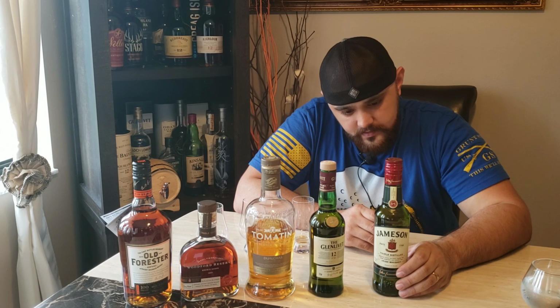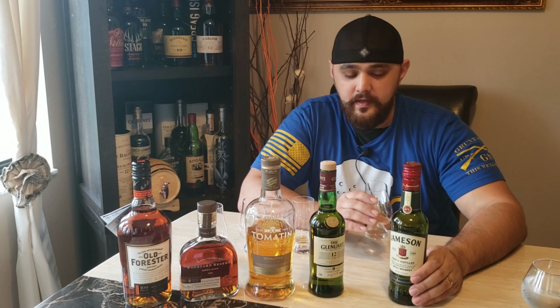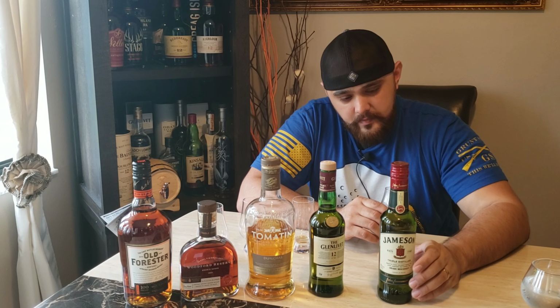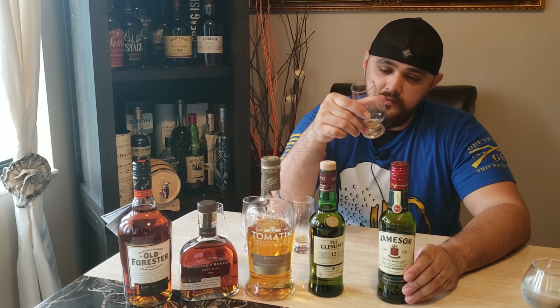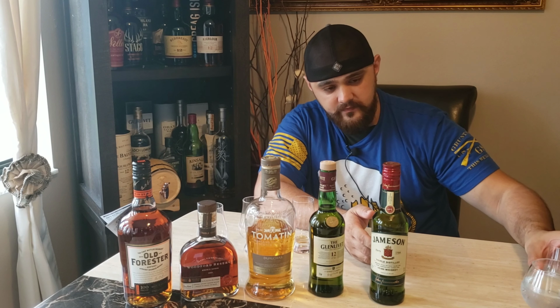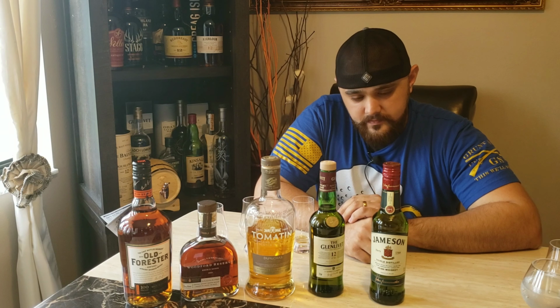On the palate, man, that is too smooth. Wow, that is smooth. This is definitely great for shots. I would drink this neat. Now that I'm a little bit older, I would definitely enjoy this neat. Yeah, at 40%. I don't know why, but I'm getting wheat notes from it, cereal notes. It's slightly sweet, but you can't go wrong with this as an Irish whiskey.